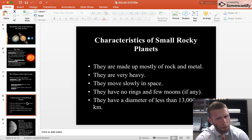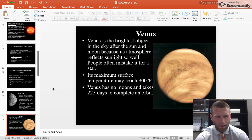So what are those small rocky planets? What are some characteristics, you might be asking? Well, they're made up of rock and metal. They're heavy. They move slowly in space, probably because they're heavy. They have no rings and very few moons, if any. And they have a diameter of less than 13,000 kilometers.